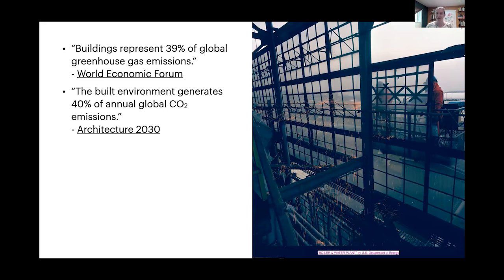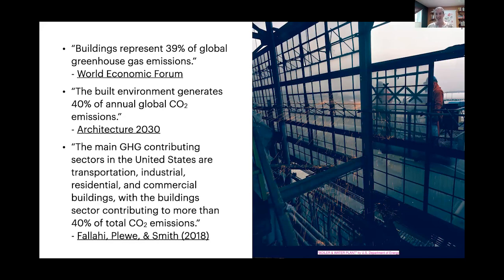Lest you think that I'm just picking on these big organizations and asking for a ridiculous amount of detail, I want to point out I've done this too. This is one of my research papers. We said the main greenhouse gas contributing sectors in the US are transportation, industrial, residential, and commercial buildings, with the building sector contributing more than 40% of total CO2 emissions. That is true for the US.